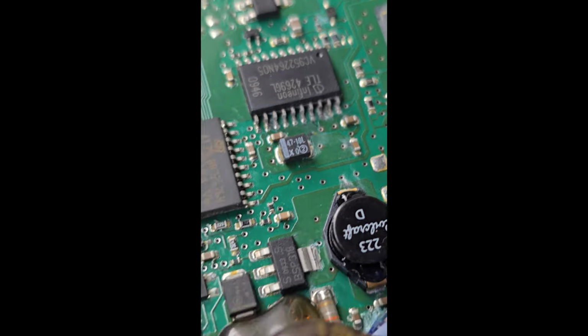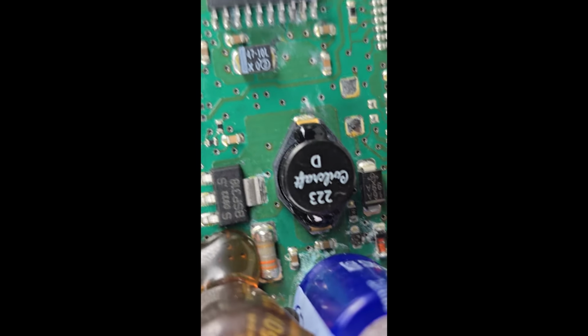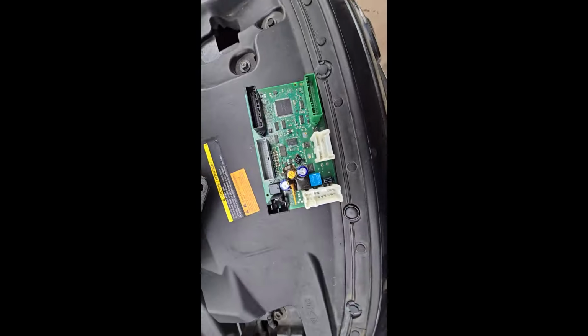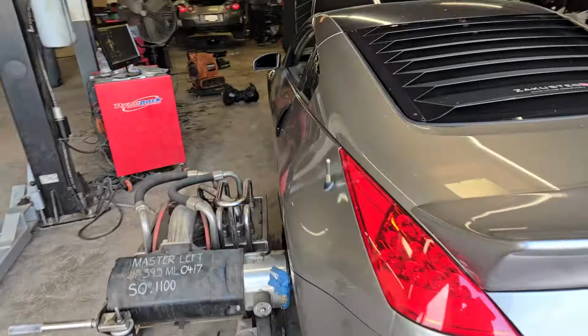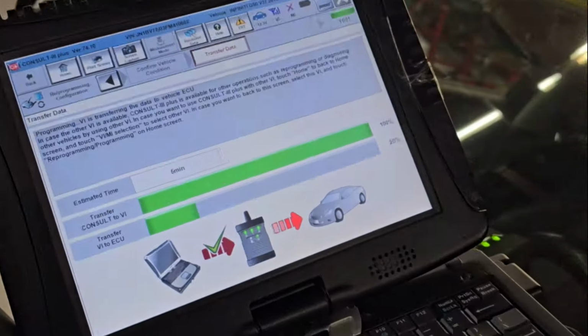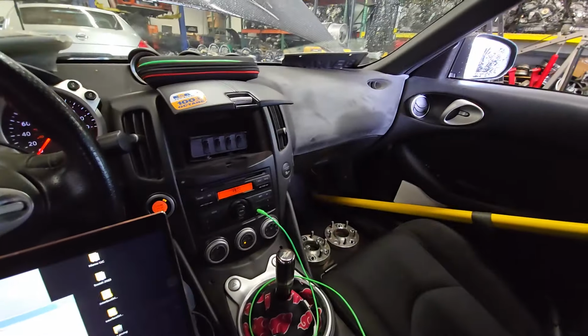Wait, what? That's like... Oh, before COVID, that was like 2017, 18.